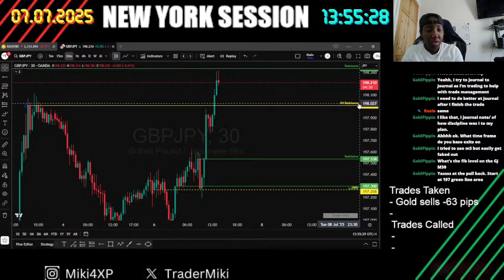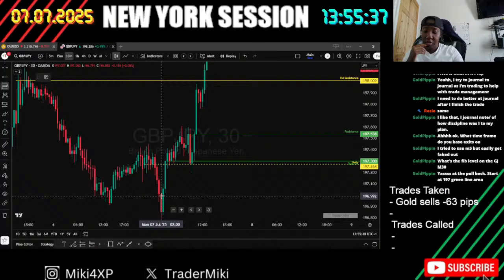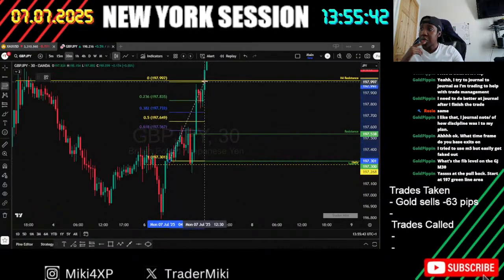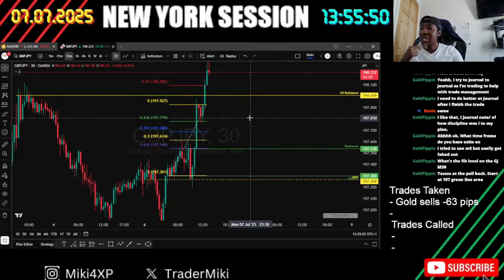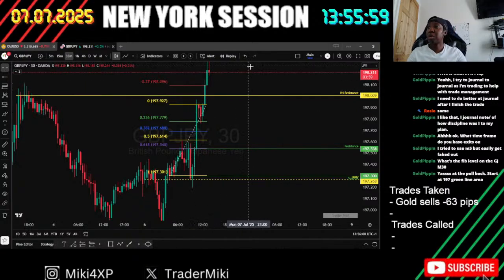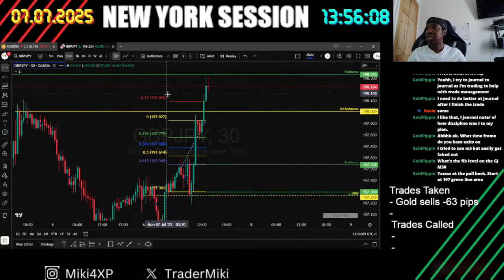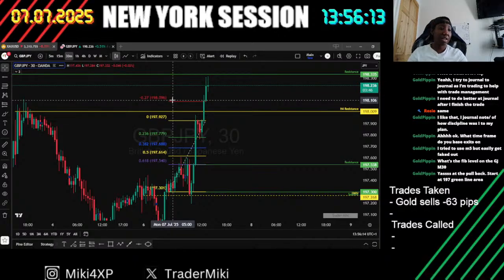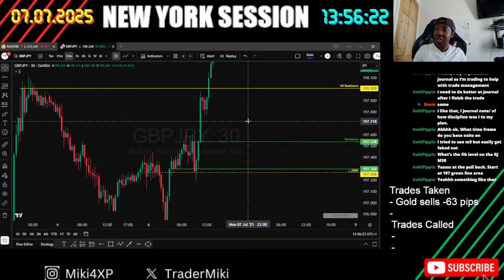Yes, at the pullback. Start at 197. Green line area. Okay, cool. 197. Green line. Oh, up here. Maybe to here. Ooh, ooh wee. Damn, little 23.6, a little 0.23 pullback. Imagine that. We're right up to minus 0.27. That's nice. Could have squeezed a little 10 more pips out of that. Good old fibs. That worked out nice. You know that 23 is a little speed bump, right? A little speed bump.